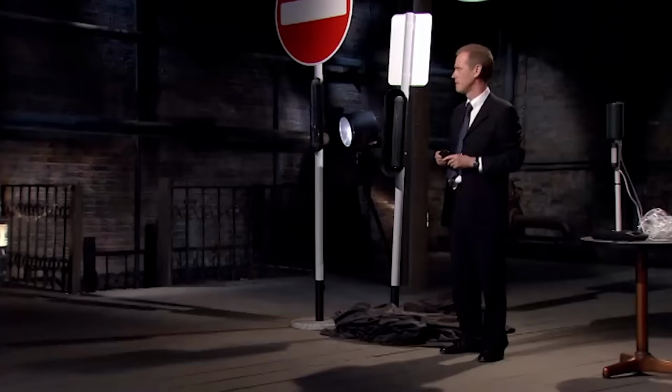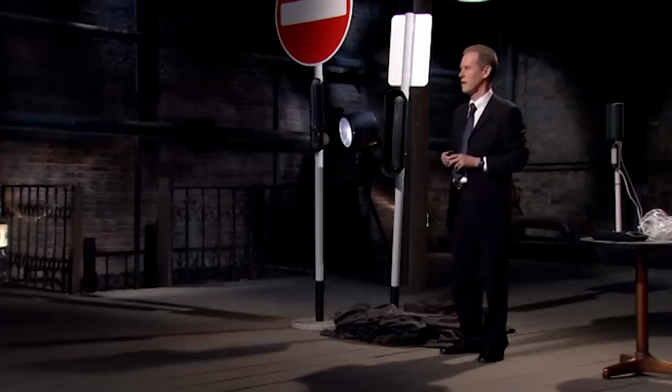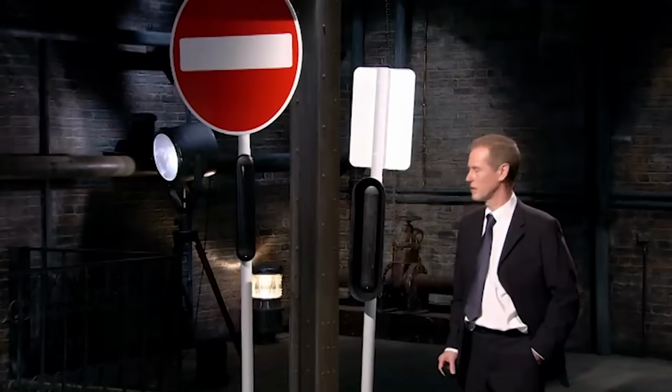I'll be perfectly honest, I'm not even sure I know what it is, but what I do see is a flashing light. Right. On a sign. Yeah. Has it cost you a lot of money to do? About £24,000 so far, yeah. £24,000? Are you serious about this? A flashing light on a pole? Yes, I'm serious about this.